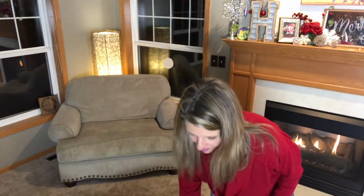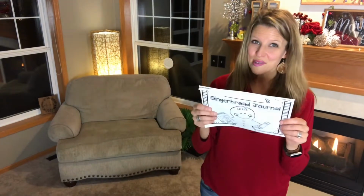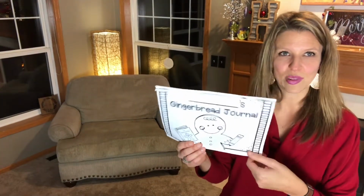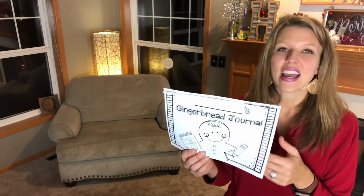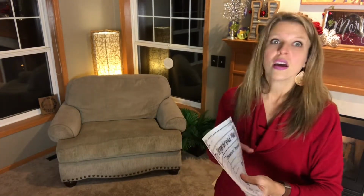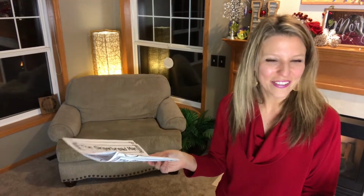So the journal is one of my favorite parts, and the kids write their name on the cover, and here they're going to be exploring story elements like character, setting, problem, solution, that kind of stuff. Now when you do this with kindergarten and they each have their own book, sometimes it can take forever for a couple of kids to get it copied down or think of what to write, however you want to do it. And so I made it a little easier for you.